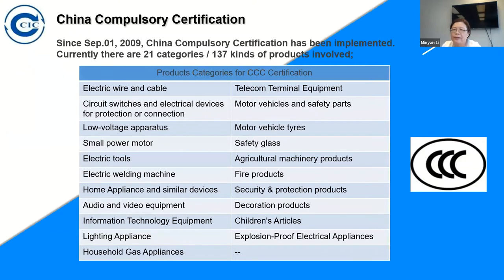Since September 1st, 2009, China compulsory certification, which we call Triple C certification, has been implemented. Currently, there are 21 categories, 137 kinds of products involved. Most of them are industrial products and equipment related to the safety of electrical appliances, traffic and communications, civil fire protection, and other consumer products.